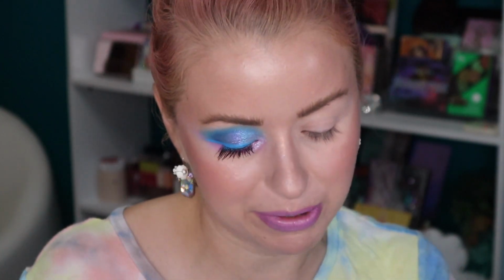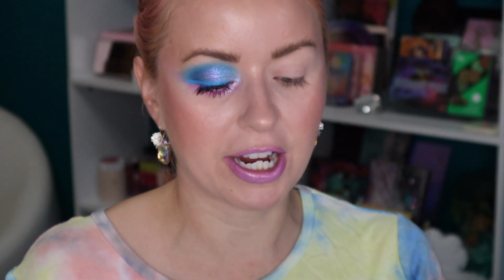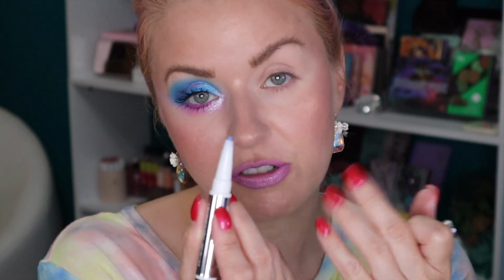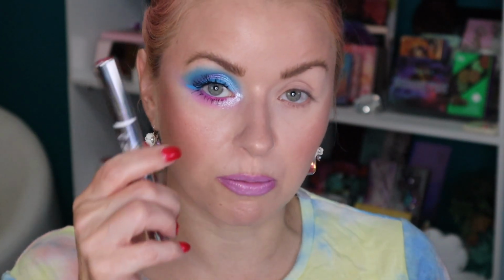And for the lower waterline, it's actually a lip product from Half Magic Beauty. This is their Sculptitude 2-in-1 lip liner crayon. On one side it's pink, which is obviously what I used for the waterline. And on the other side, it's a periwinkle blue. I probably could have used either, but since I had some pink down here, I thought the pink would work better, but you'll probably be seeing me use this again in today's video.